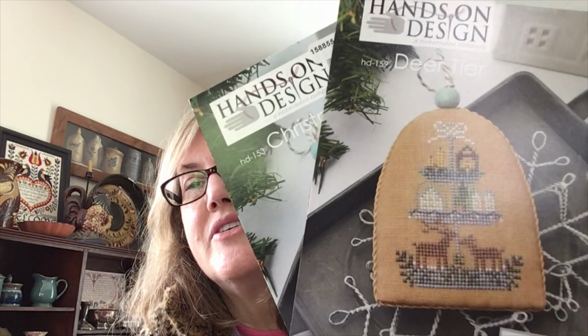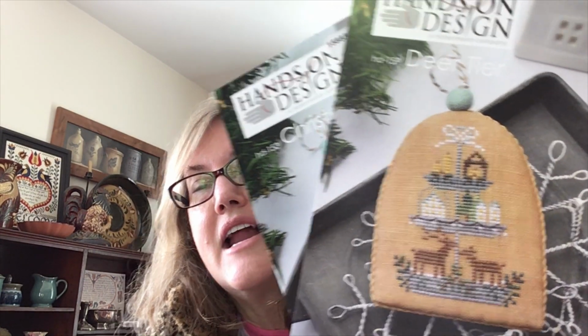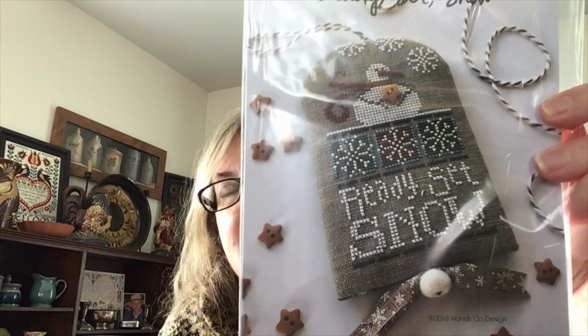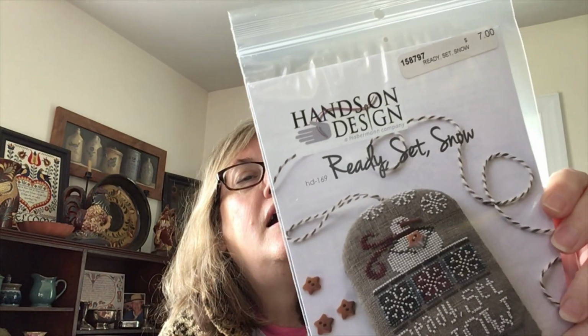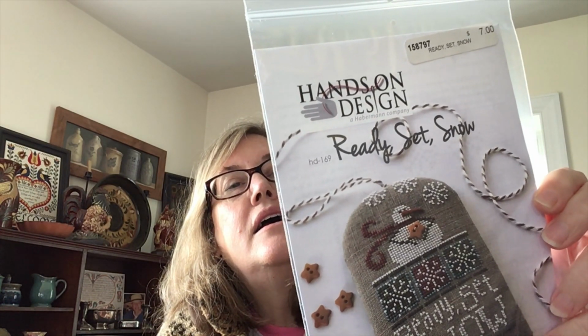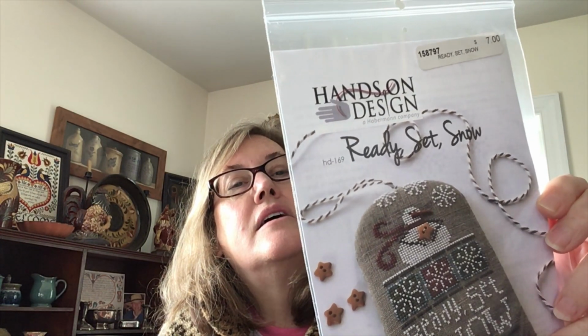Here's the other one I have, which is the Dear Tear, it's called. I thought that was very cute. And I thought those kind of went in the shape. I don't know. I like them, so I bought them. Hands-on design again. Ready, Set, Snow, another ornament. Slightly different colorway. Comes with a little button and a patch of wool. Not sure where you put the wool, but I guess if I read it, I will figure it out.